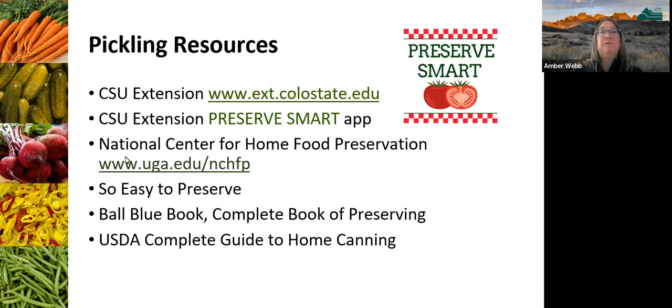But then also our National Center for Home Food Preservation is where a lot of state extension offices go for the latest research. So they've got some great recipes, and they just updated their latest cookbook called So Easy to Preserve. So if you're interested in looking at that, I have copies available at my office, or you can order straight from them. And then Ball Blue Book is a great resource. And then USDA Complete Guide to Home Canning as well. So many great options for you. One thing that I like to mention to people when they're looking for research tested food preservation recipes is just to do a Google search of your recipe that you're looking for plus state extension in the title, and then you'll know it's been research tested.